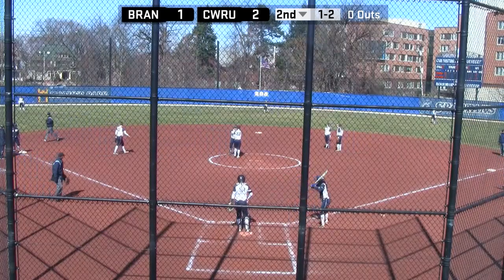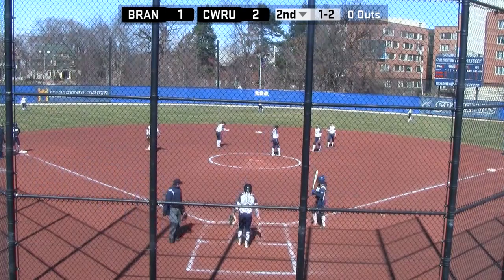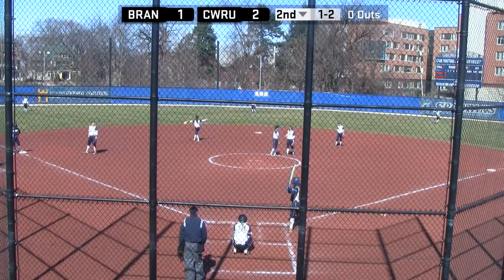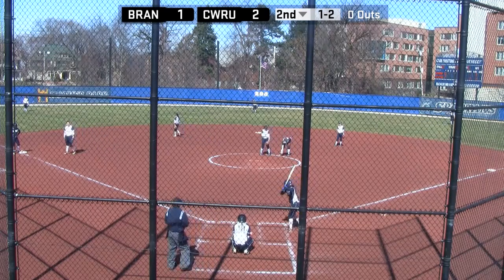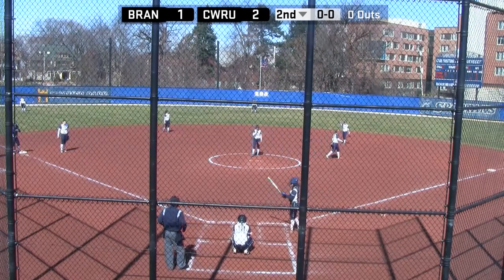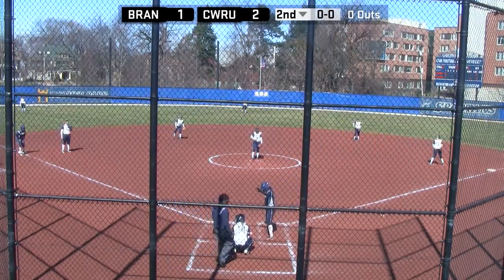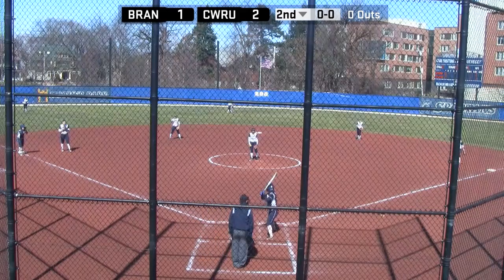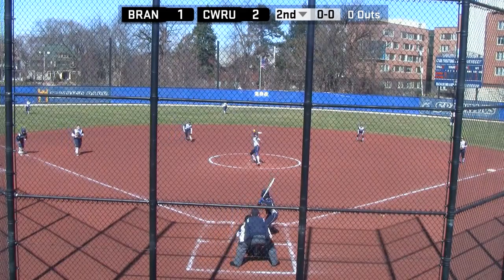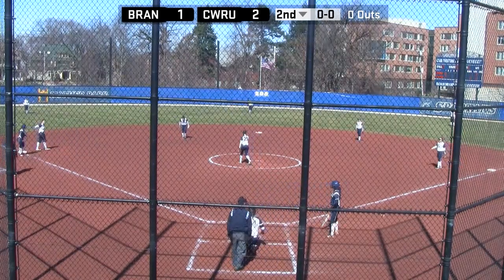So Sarah Miller continues her hitting streak over the last few games. She continues to play well. So I'll bring Dustin Reynolds to the plate, hitting .303 on the year. Pitch taken for a ball, and it's 1-0.